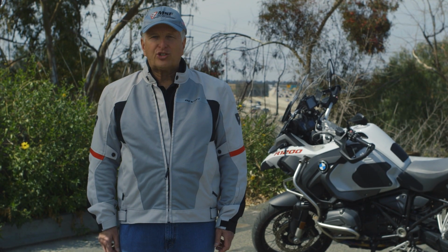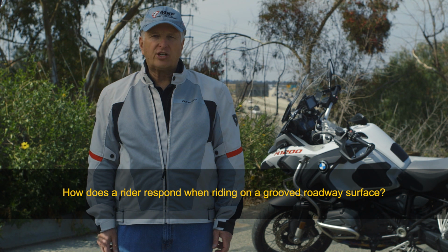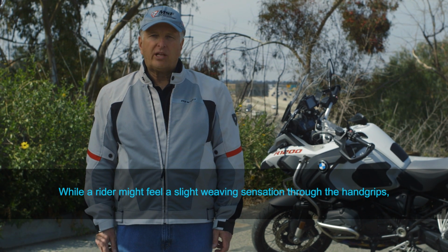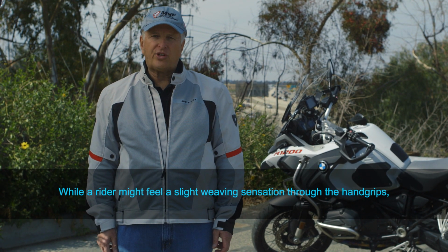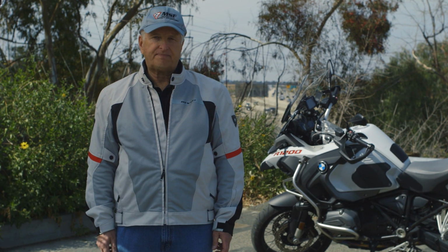Let's take a moment to answer the questions we posed at the beginning. How does a rider respond when riding on a grooved roadway surface? While a rider might feel a slight weaving sensation through the hand grips, it can help to relax the grip as the tire will normally track straight ahead.